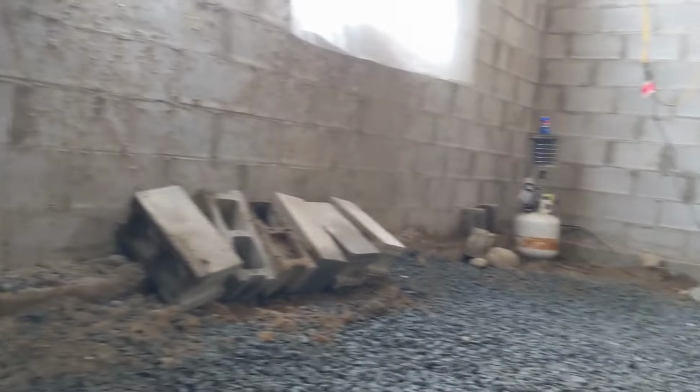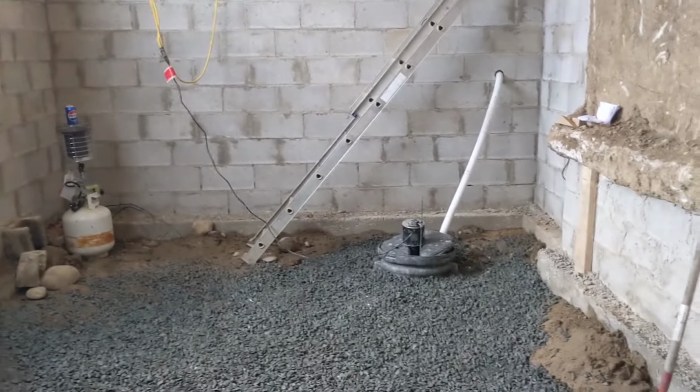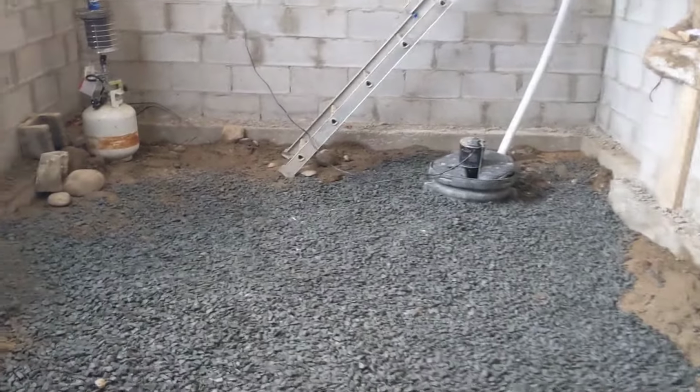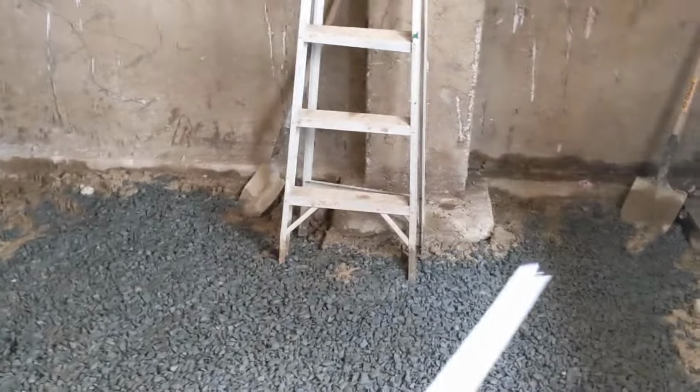So that's where we'll bring stone up to. I'm thinking we're gonna need 2 to 3 more tons. The gravel actually doesn't go nearly as far as you would think. Over here we don't need a ton. This section up is getting pretty close.